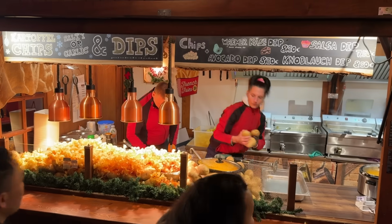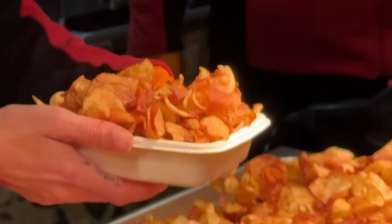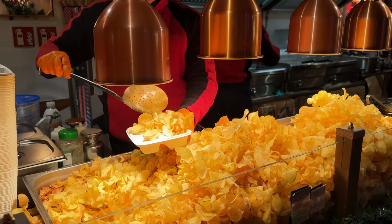There's 3 or 4 different kinds of dip, but only one says warm, so I think we're gonna get the warm cheese dip. It also says that there's garlic or salty, and I can see a seasoned chip, so we're gonna go with garlic seasoned chips and warm cheese.